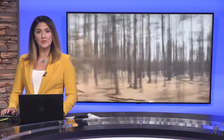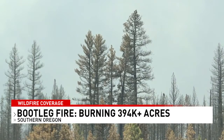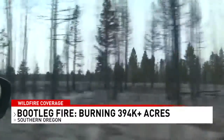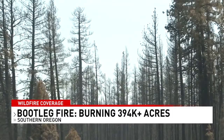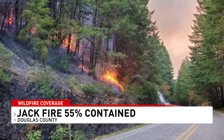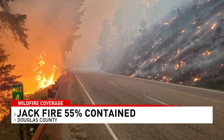We're learning more about the Bootleg fire tonight. Fire crews say it could continue burning for months. They add the fire was likely caused by lightning. It's now the country's largest wildfire after it merged with the Log fire, burning more than 394,000 acres in southern Oregon. The Bootleg is about 32% contained now, but the blaze is still posing significant problems for firefighters as it's growing uncontained on its northern end. The Jack fire is currently 55% contained and burning more than 19,000 acres. And a reminder tonight, if you're traveling on Highway 138, be aware of speed limit changes and increased fire traffic.